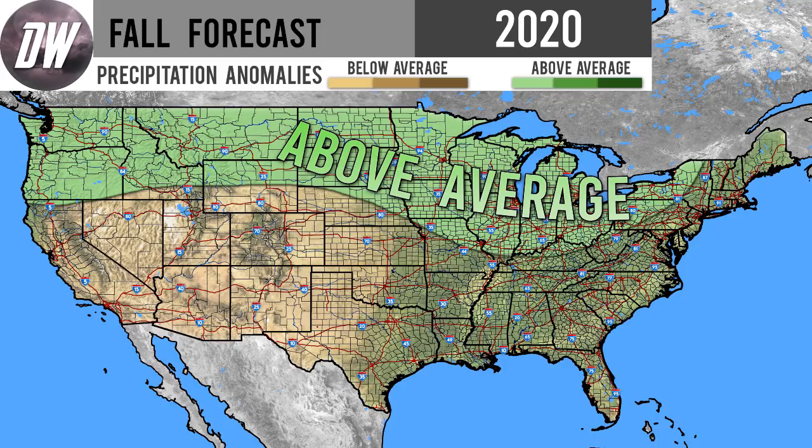Now, let's get into this video, and first things first, we're taking a look at our precipitation forecast. And you can see we have a very large swath of above average precipitation. This is an area where it's very typical to have above average precipitation during a La Nina, and sure enough, it looks like we're going to have a La Nina, so that's mostly why I'm showing this, but also all of my climate models and also my analogs are showing above average precipitation in these regions.